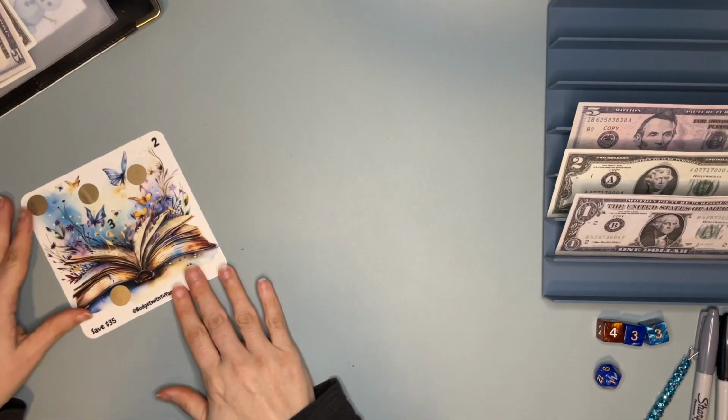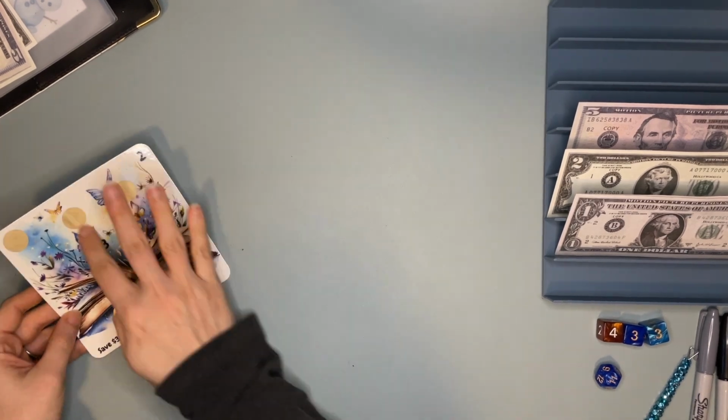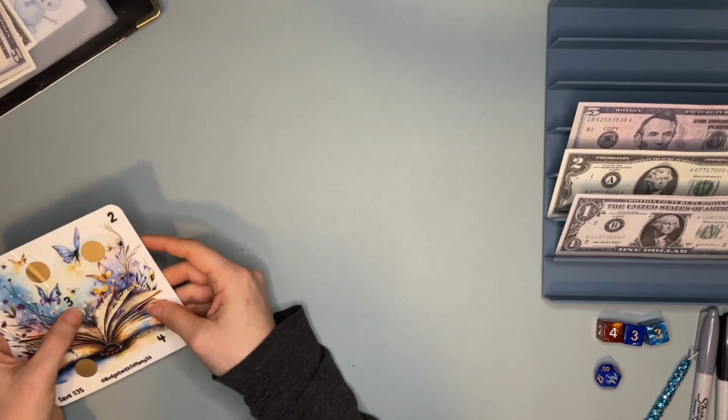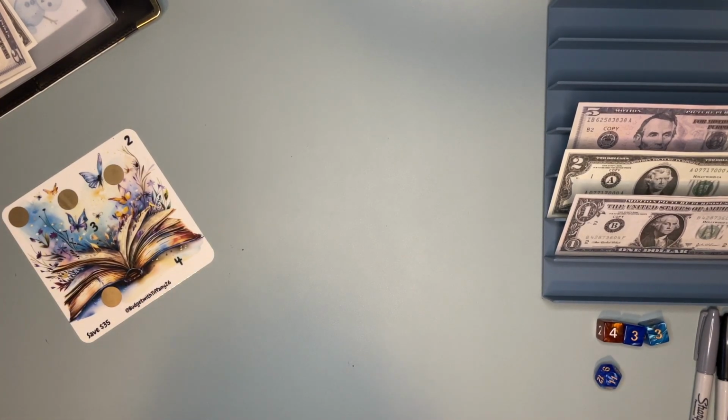Up next, we've got a challenge from me. This is part of my Magic Book series or collection, and I kept this one for myself because when I laminated it, it got a crease on it, and still perfectly usable, but I didn't want to send it to the person who bought it, so I made them a different one, and I kept this one for myself.